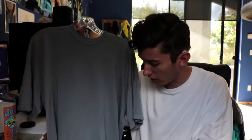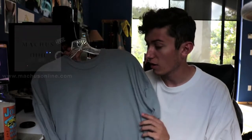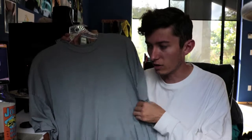Alright, so starting off with something a little bit on the smaller side, I've got this gray super boxy t-shirt from Macus. As you know, Macus is one of my favorite brands. They have a lot of really cool essentials when it comes to their private label, but they also carry a lot of really awesome designers such as Rick Owens and Double Rainbow, as well as Martine Rose, Yeezy, etc., etc. But I really, really love their private label.